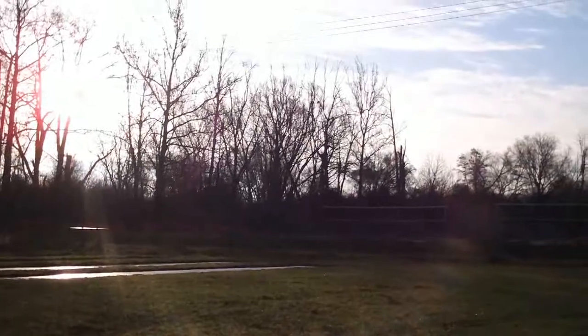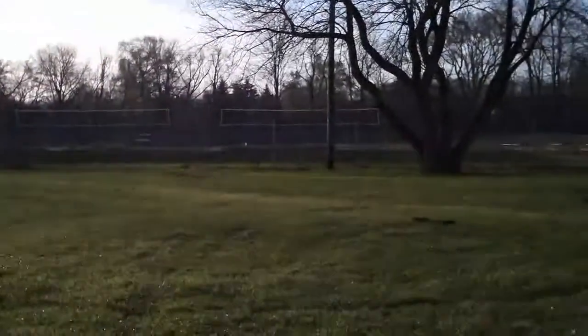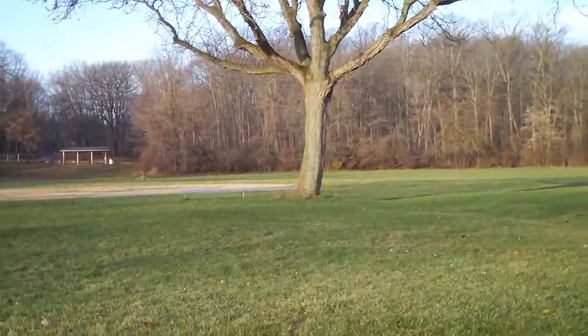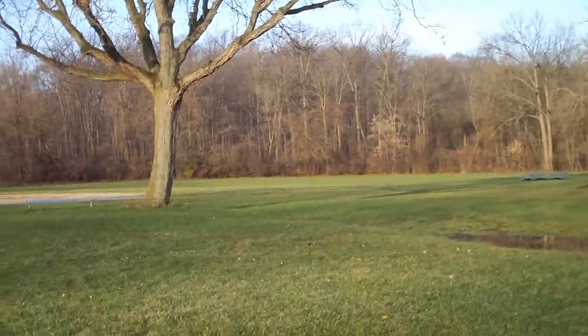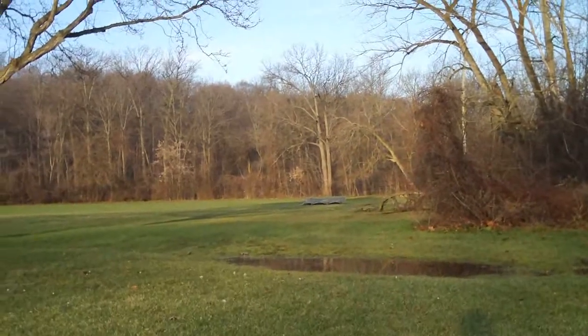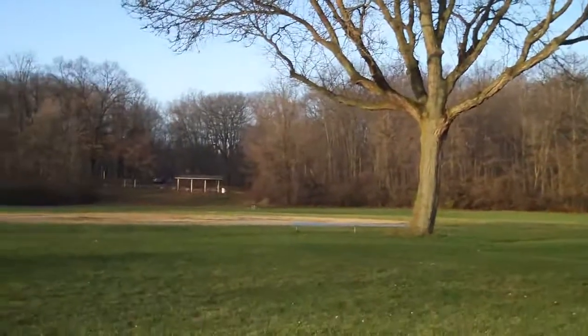Hey guys, it's the next day. It's the 25th of November, and I'm out back at the same park, just a different part of the park. It's early morning. I've got things I've got to do today, so I'm trying to get out early and find a few silvers if I can.